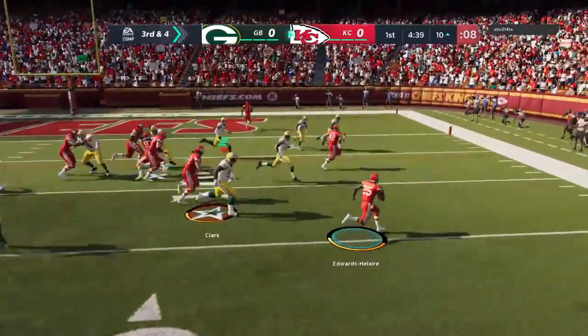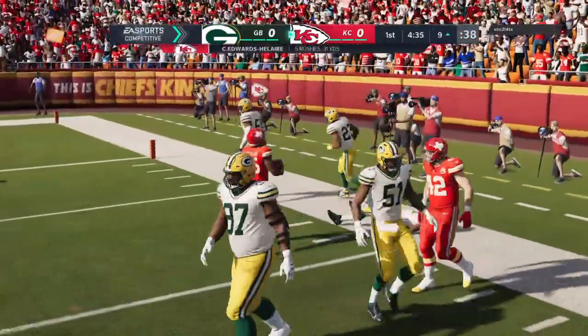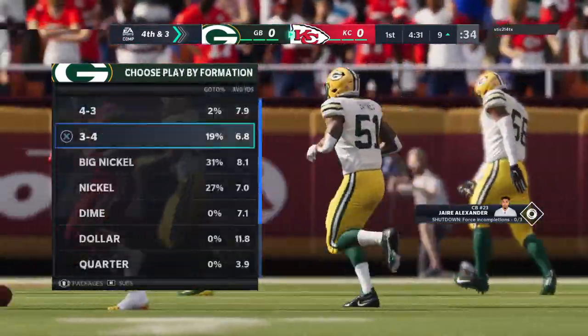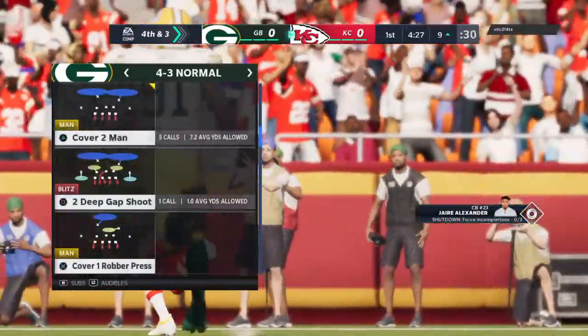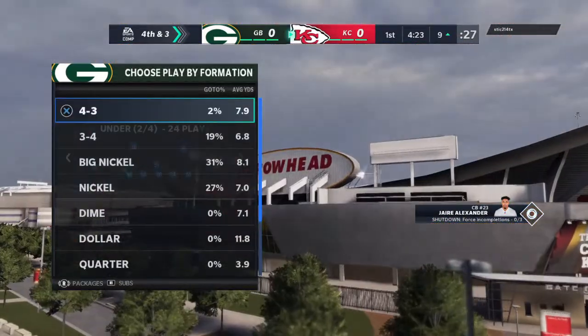On 3rd down, here's Edwards-Helaire. And they'll get him down about 3 yards short of the first. Just a yard on the run there, and that's going to bring us to a 4th down. Absolutely love the effort there. The ability to flow from his inside spot and stop that one at the line of scrimmage. Nice linebacker play.